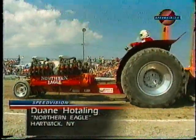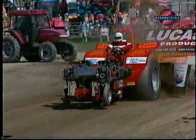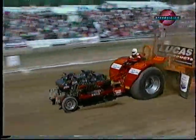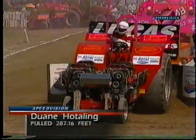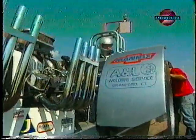Dwayne Hodling will do that, but look, he has 4 engines. Not really. Here's what's going on. The right front motor, if you look at the headers, there's a cap over top of it. That motor is disabled. When he wants to jump on the Grand American Series and run 4, he can. When he's running the state, he hooks the coupler back up. He's got all 4. He's actually using that 4th motor head for balance at this point. 287.16, the new leader.